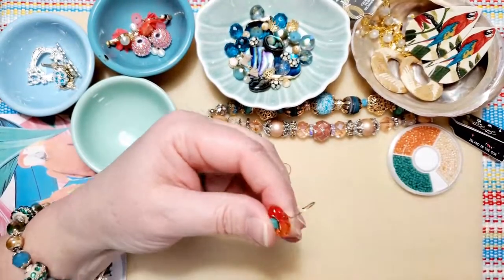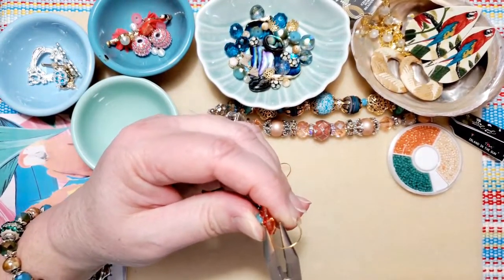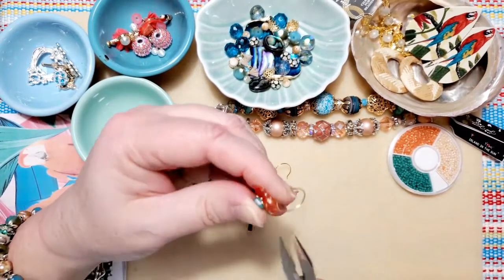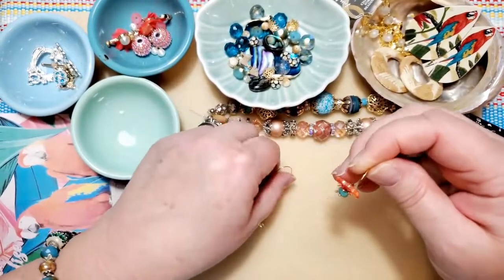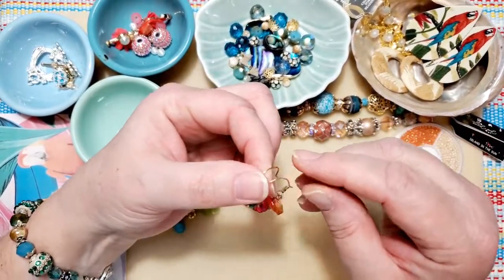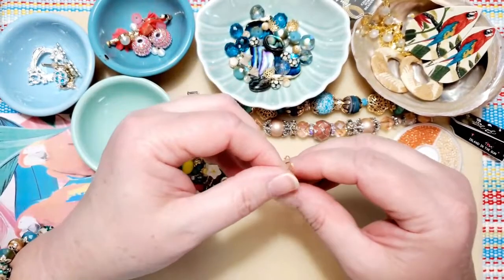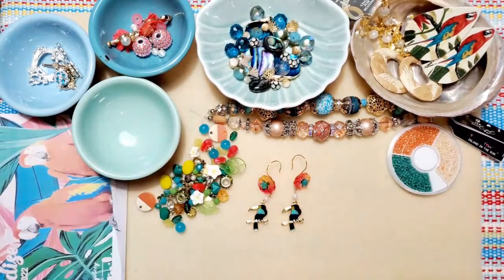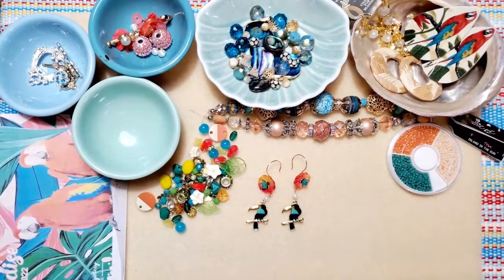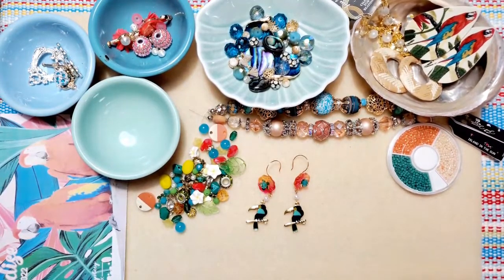And then since we've got that chain down in there, I'm going to give this another little bend forward so it doesn't come off. And it will stay straight. There you go. Match them again. Yeah, excellent. Okay, and there we have our tropical paradise earrings. Excuse me, I hit the table. With our hibiscus flowers and toucans and pearls. I just love those.